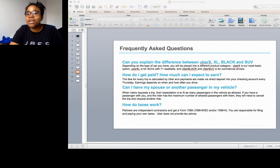We want you guys to get the most of your earnings. We want you guys to actually pick up riders and drop them off wherever they have to go. Like I said, you get paid off of time and distance. So you want to utilize that to the best of your ability, right? Whether they're going to New York, whether they're going to Connecticut, whether they're going to Philly.